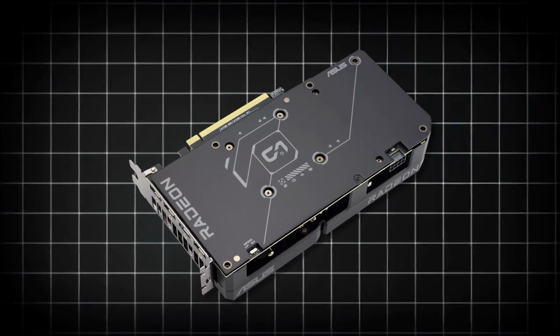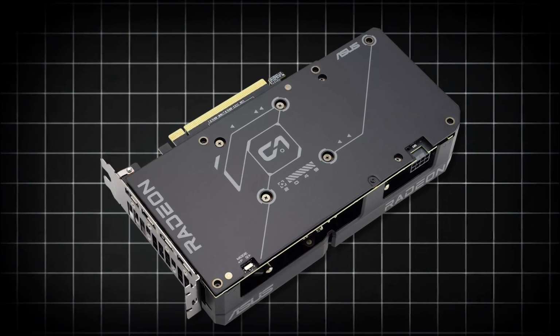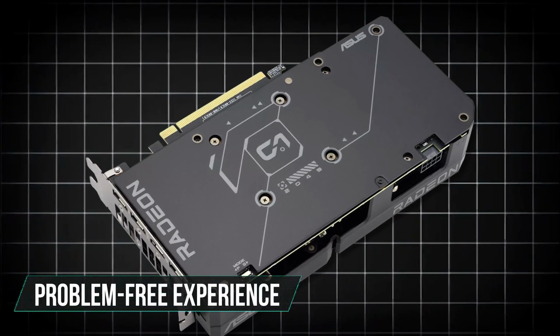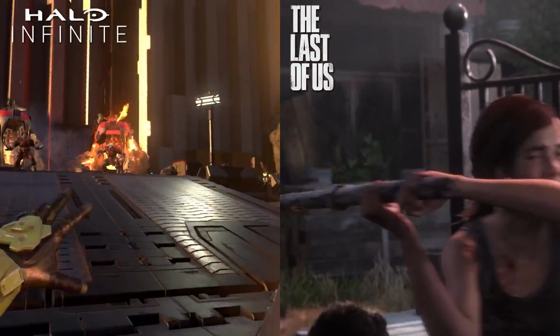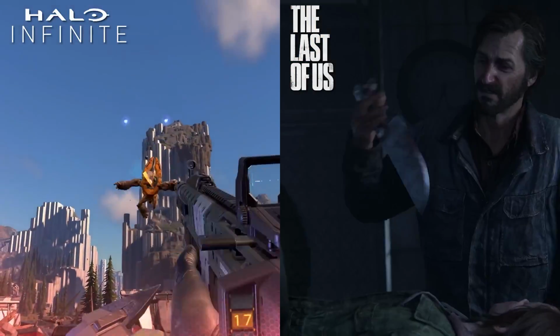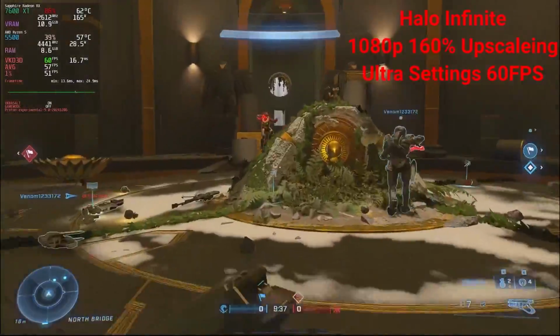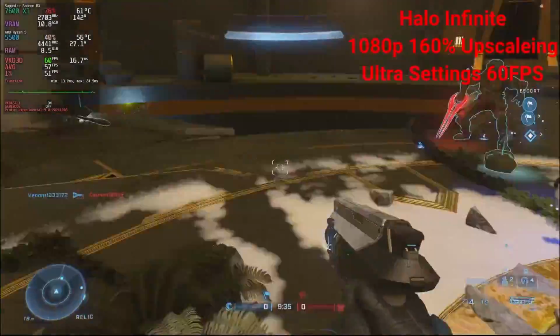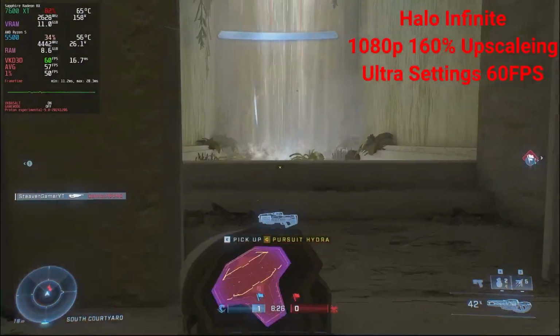What's clearly evident compared to GPUs with 8GB of VRAM is that the RX 7600 XT delivers a problem-free experience. Games like Halo Infinite and The Last of Us do run well even on 8GB cards, but they're very close to the VRAM limit. Textures become a fuzzy mess, or the game starts to stutter a lot once the GPU has to swap data from system RAM.